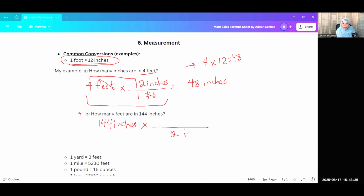Since I have inches at the top, I'll put inches down the bottom. And I'll put 1 here. And then I'll put foot right there. Okay, so I just flipped it around. Since inches is here, I cancel out the inches. And I multiply straight across. I'll do 144. Okay, and the bottom number is 12, so you're going to divide. So 144 divided by 12, and the answer, in feet, will be 12 feet. So basically, you have 12 feet. 12 feet makes 144 inches.